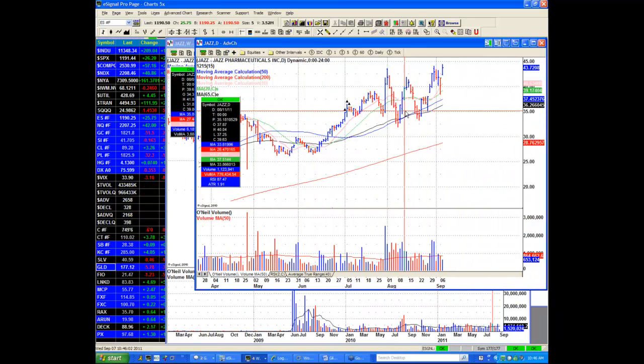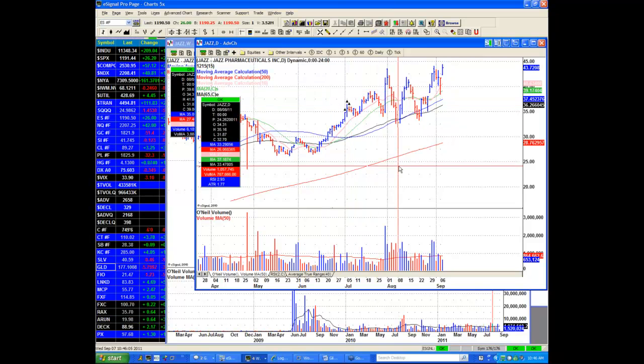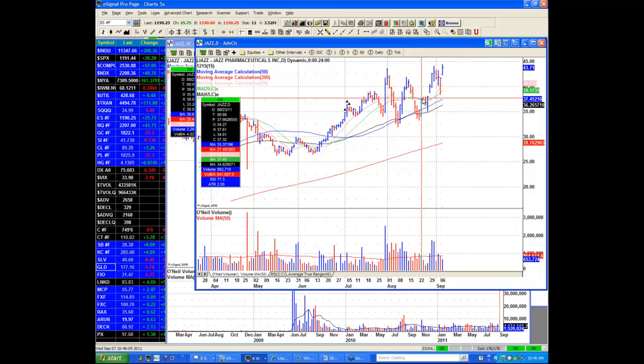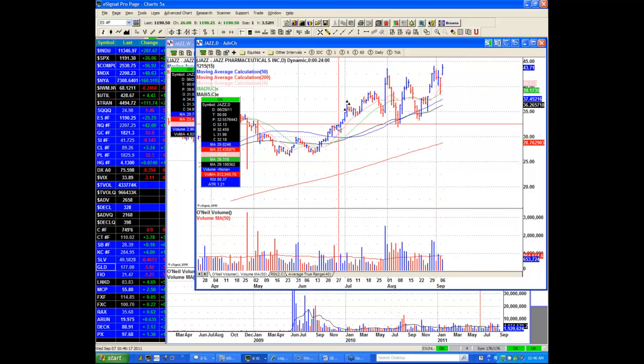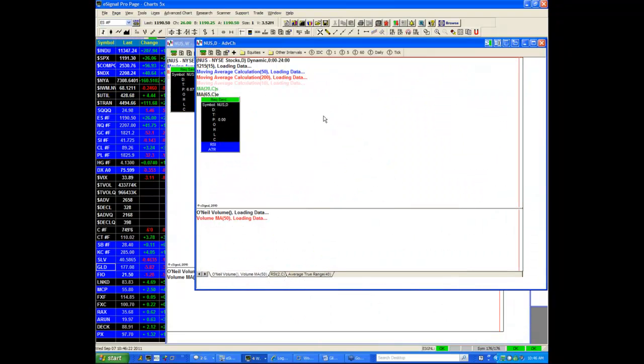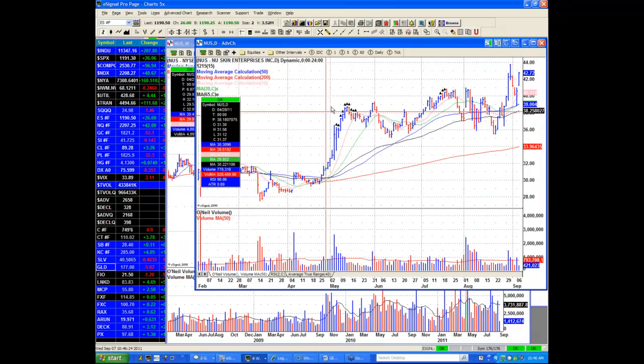Jazz Pharmaceuticals. Here's what I don't really like, and this is where you're seeing some of these. Look at this sort of jagged, volatile action. That's breaking out, so it's not really breaking out of a constructive pattern. So I think the odds of success are lower. Now, I don't know if that means it might work. Maybe it does. But that sort of thing bothers me. Just so you know, Scott.